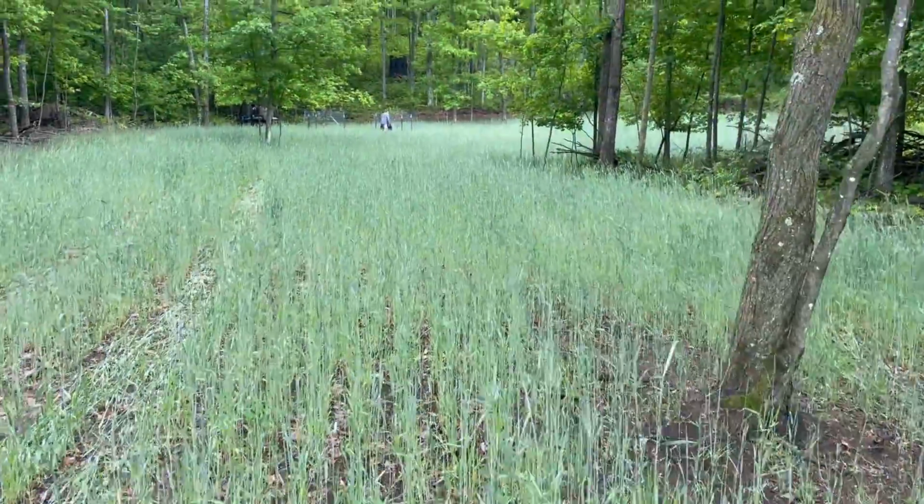We finally think we have figured that out. We actually did it by accident. But on this particular property, it's been very difficult to get really thick rye. We get rye to come back in every spring, but we just don't get enough to suppress the weeds. So we have had to knock these weeds out with Roundup from time to time.